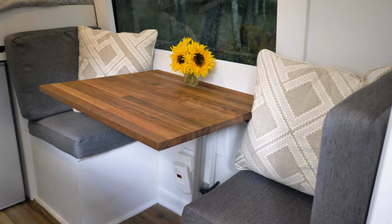So we decided to change it up because we wanted to have more options, and we may go back to it one day, we may not, I don't know. But we showed that it was possible to have an office and a living area in a van, and we loved it. We used it every day.